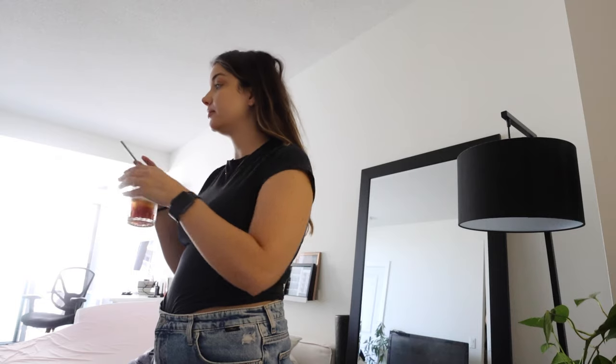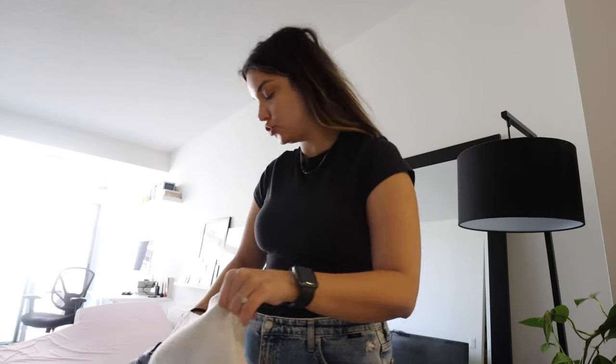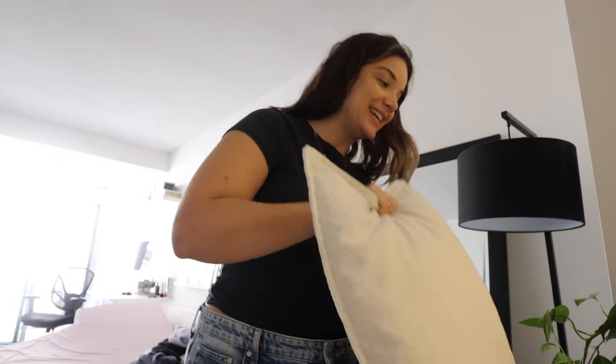Guys, it feels so good. I've just been thinking about doing that for like literally months, so the fact that it's done just feels so light. I think some of these smaller covers are dry. They smell so good. They smell so clean. It's gonna be so nice. Relaxing on the clean sofa.